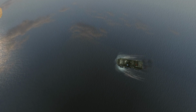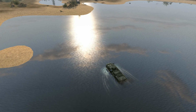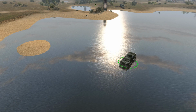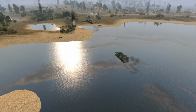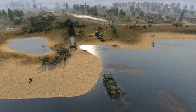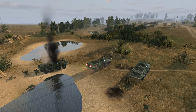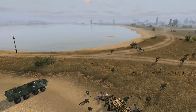Not sure what has happened to this BTR, but it seems to have run into some problems, so we're going to try and... well, I don't know what we're going to do to it. Try and give it a little hand so that the Russians can continue their glorious naval invasion. There we go, buddy. Get to the fight. It's looking like the Russians could need all the help they can get right now, because the Americans are holding their ground very steadily. Look at that. Well, we're going to look how it goes down here.